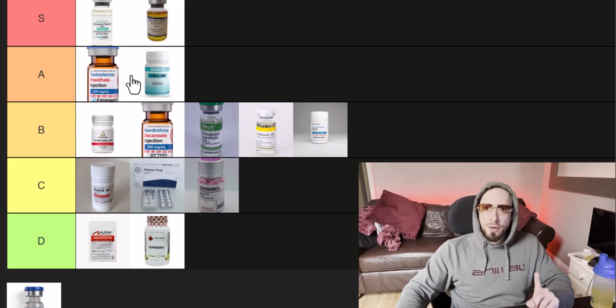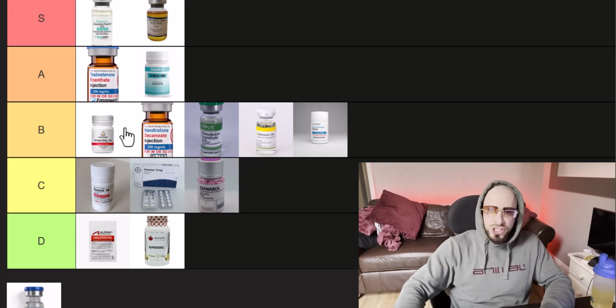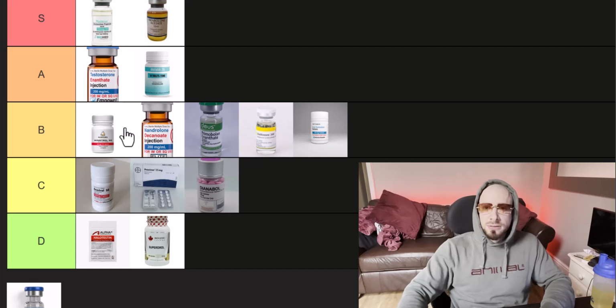There's one thing, though, about Masteron. If you're prone to hair loss, avoid it because it's going to shed your hair. But if you don't care or you're bald anyway, use Masteron. It's great. Absolutely great.